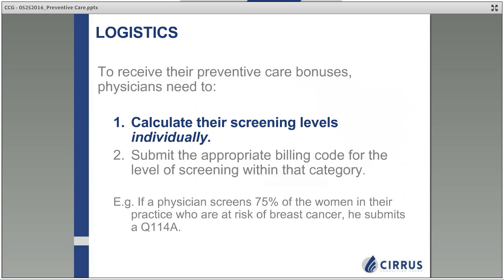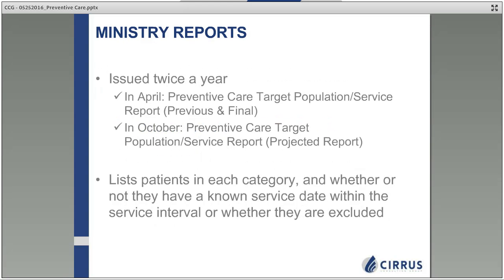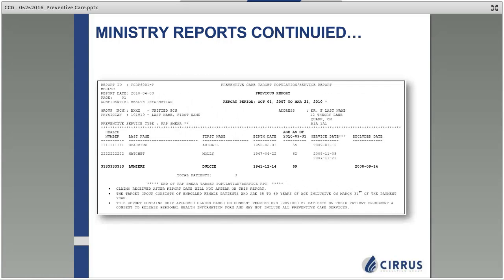So some of the logistics that go behind calculating. So we want to calculate their screening levels. What do we have to do? So we're using the reports that are issued twice a year. In April, you're going to get the full report, and in October, you're going to get the midway report. So right now, we're looking at the April report. Actually came a little bit later this year. Most people got it actually beginning of May. But it's going to list all the patients in each category and whether or not they've actually received the service or not. That's what it looks like.